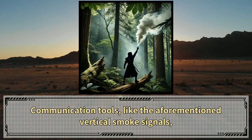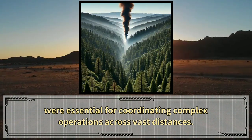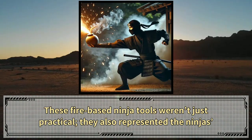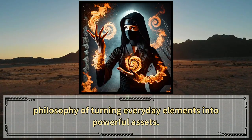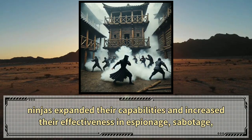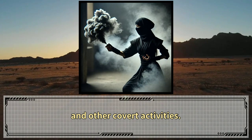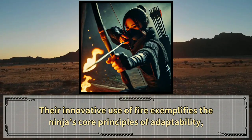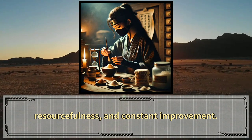Communication tools, like the aforementioned vertical smoke signals, were essential for coordinating complex operations across vast distances. These fire-based ninja tools weren't just practical, they also represented the ninjas' philosophy of turning everyday elements into powerful assets. By mastering fire, ninjas expanded their capabilities and increased their effectiveness in espionage, sabotage, and other covert activities. Their innovative use of fire exemplifies the ninjas' core principles of adaptability, resourcefulness, and constant improvement.